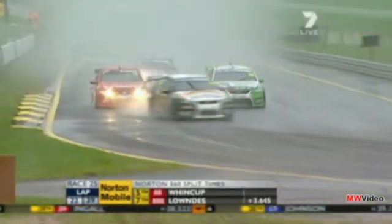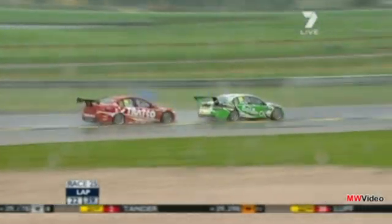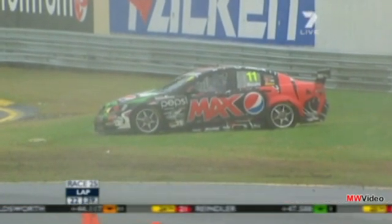See that? That wheel spin almost turned him around. He knows that a spin, say you bog the car off in the grass there, that's no points, and that would immediately swing this thing back in the other direction, just like that. Greg Murphy off the road. He's down in 26th on the computer at the moment.